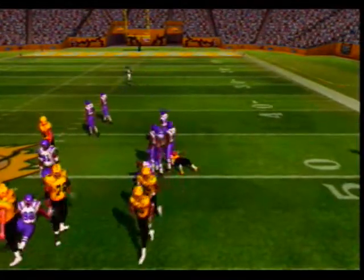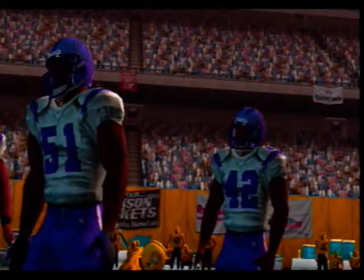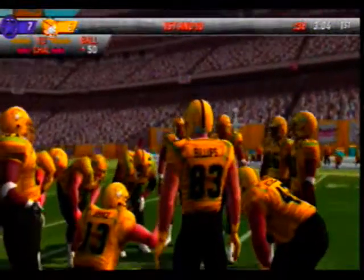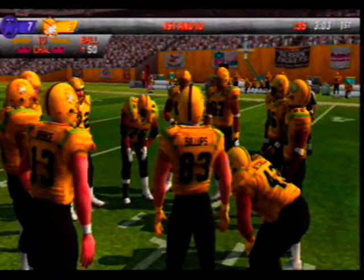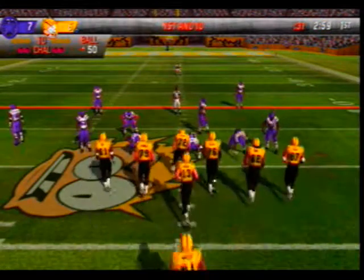Is there for the tackle. Great run there. That'll be a first down. He really ran well there. He gets some great blocks, and he has patience as he picks up the first down. Ball on the 50-yard line.